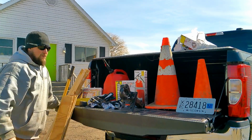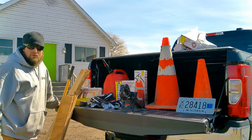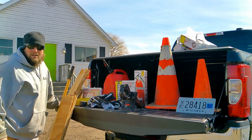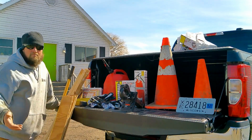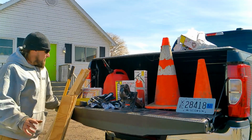This might be something, even if you're running dump trailers, you might just want to keep just in case you're running low on fuel or you're running out of time. Keep 5 gallons of fuel so you don't have to stop at the gas station. It may save you some time and get you to the dump on time. But we need this for our little Honda motors on our roll-off trailer.